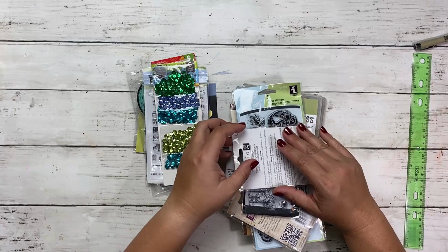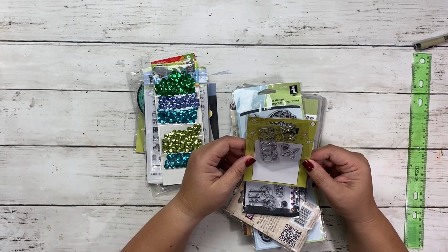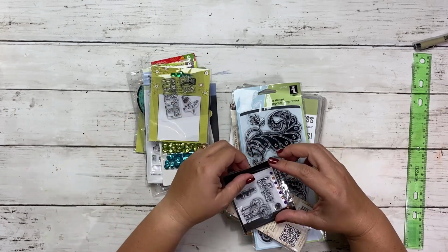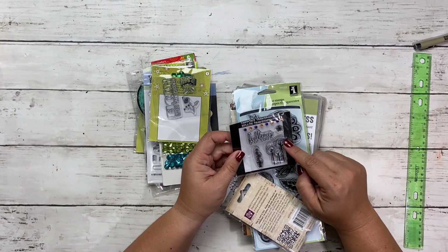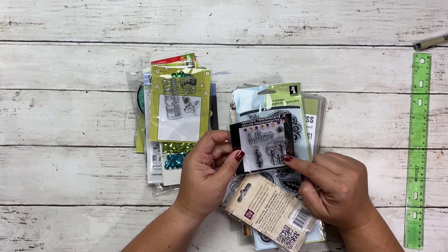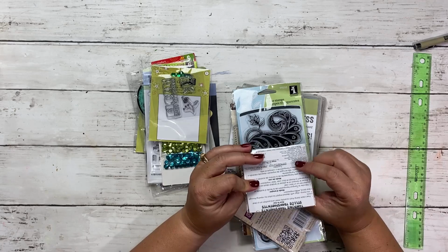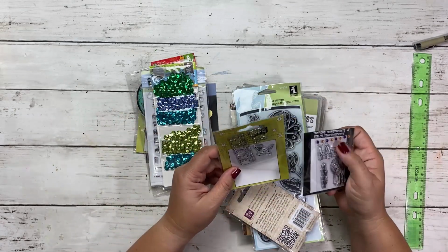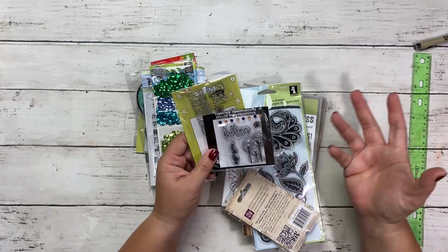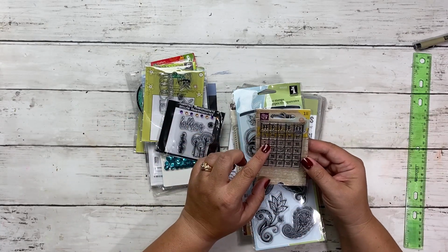I love pretty sequins. This one says bloom where you're planted. Definitely can use that in Bible journaling. This one says falling for you. Oh, those are cute. These are really cute tree stamps, so I'll definitely use those. They're super cute. These are like ones that you'd see in the dollar spot. They aren't very expensive stamps, but I paid $4 and I'm getting quite a few of them.